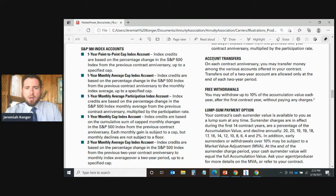Okay, let's talk about account transfers. On each contract anniversary, you may transfer money among the various accounts offered in your contract. Transfers out of a 2 year account are allowed only at the end of each 2 year period. What they're talking about there is upon each anniversary. So if you're in a 1 year point to point, at the end of that year, they're going to give you an option to reallocate the money from one index strategy to another one.